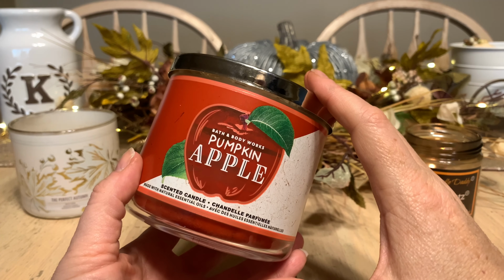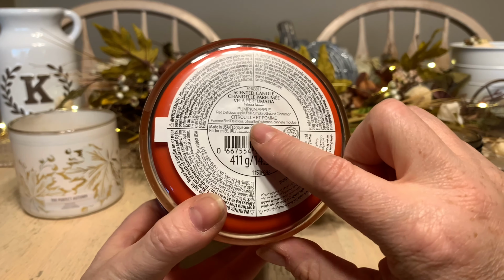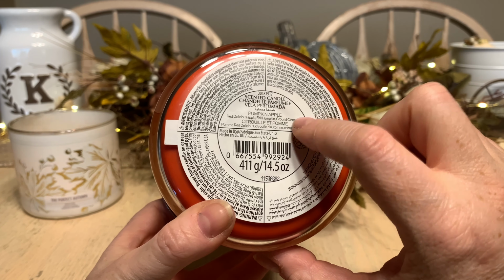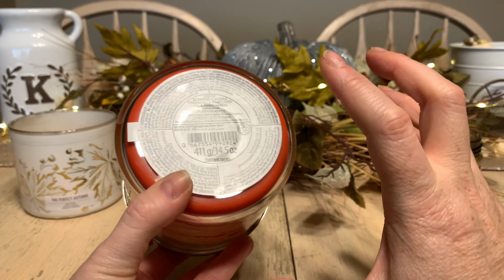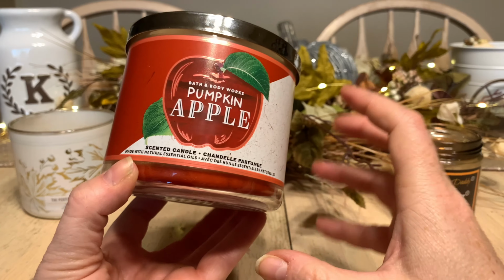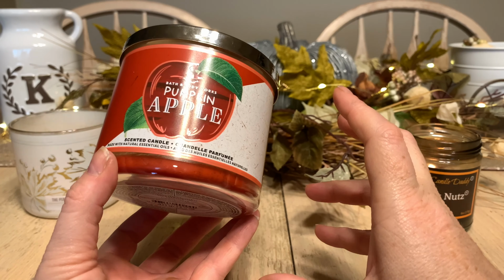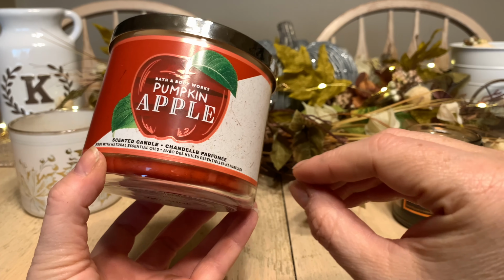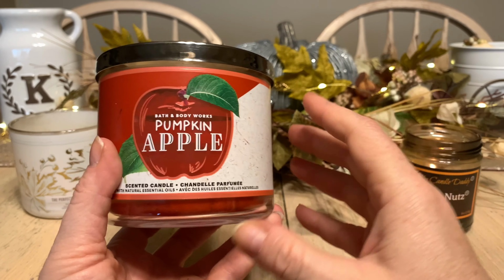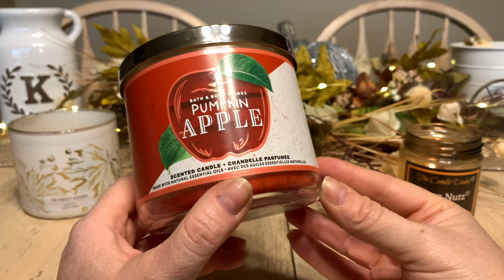I love pumpkin apple, but I know the description says red delicious apple, fall pumpkin, and ground cinnamon, but I really feel the cinnamon was a little heavier than I have smelt in the past, and I have been buying this candle for a long time. I love a good red delicious apple with just a little hint of scent. But whatever, I'm just one person. But I do, and I will repurchase this in the future.